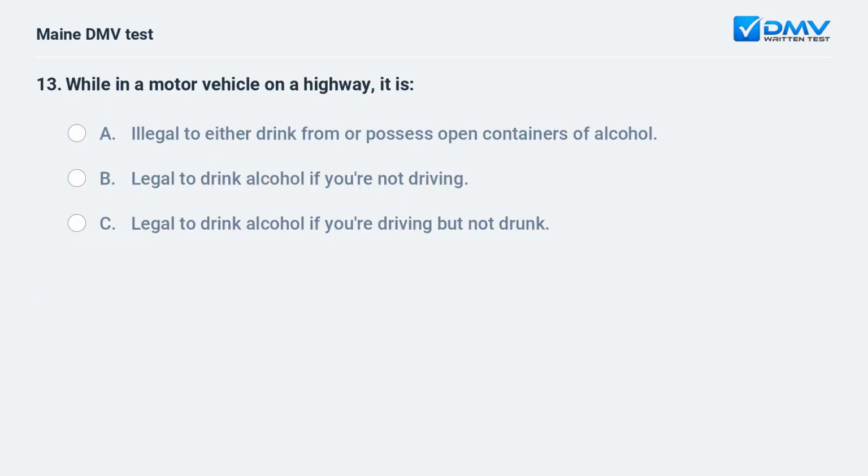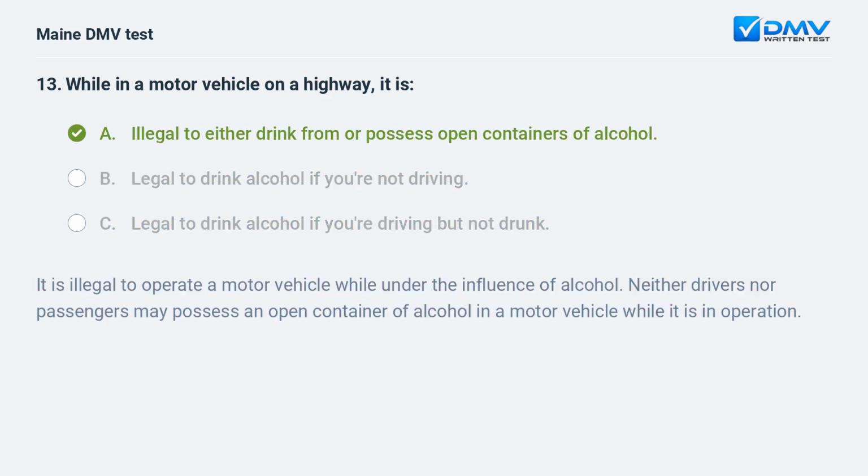While in a motor vehicle on a highway, it is A. illegal to either drink from or possess open containers of alcohol. B. Legal to drink alcohol if you're not driving. C. Legal to drink alcohol if you're driving but not drunk. A. Illegal to either drink from or possess open containers of alcohol. It is illegal to operate a motor vehicle while under the influence of alcohol. Neither drivers nor passengers may possess an open container of alcohol in a motor vehicle while it is in operation.